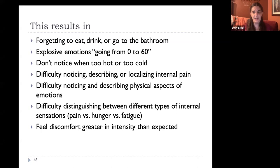And then difficulty distinguishing between different types of internal sensory information, like I feel off, but is it because I'm hungry? Is it because I'm in pain? Is it because I'm tired? I'm not really sure. And also feeling discomfort greater in intensity than expected, but also less in intensity than expected.